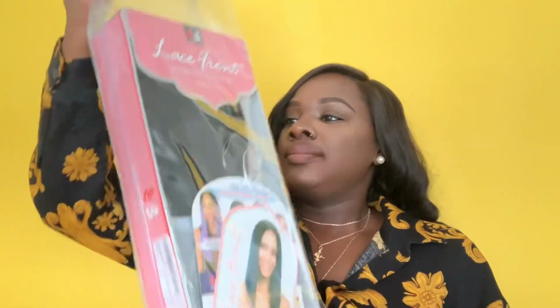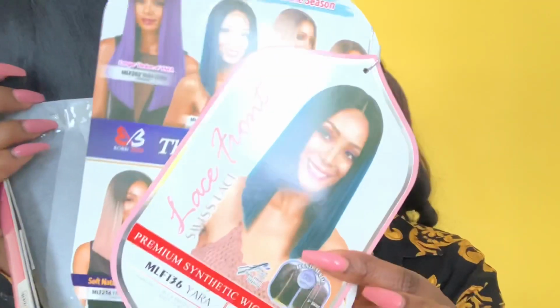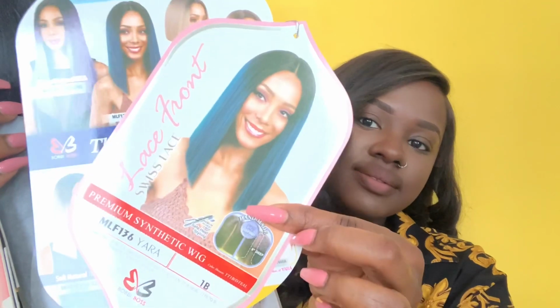Okay, so this is Yara, Mrs. Yara, in the color 1B. So we're going to go ahead and take Yara out the pack and see what she's talking about. And here's the stock card. Y'all, it got lace on it. Oh, I gotta cut some lace.